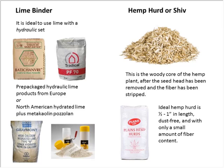So the other component, the hurd or the shiv, as it's sometimes called in Europe, like I said, it's the core of the hemp plant. So the seed has been removed, if that's why it's being grown. The fiber has been removed, and we're left with the pithy part from the middle of the plant. Some people, when they see that photo, think, well, I could just do this with wood chips or other kind of chipped cellulose materials. What makes hemp interesting in this application is that it's a very lightweight core. It's extremely porous, hollow. There's more airspace than there is cellulose in there, and so it's an extremely lightweight plant material, and that's what makes it so desirable.